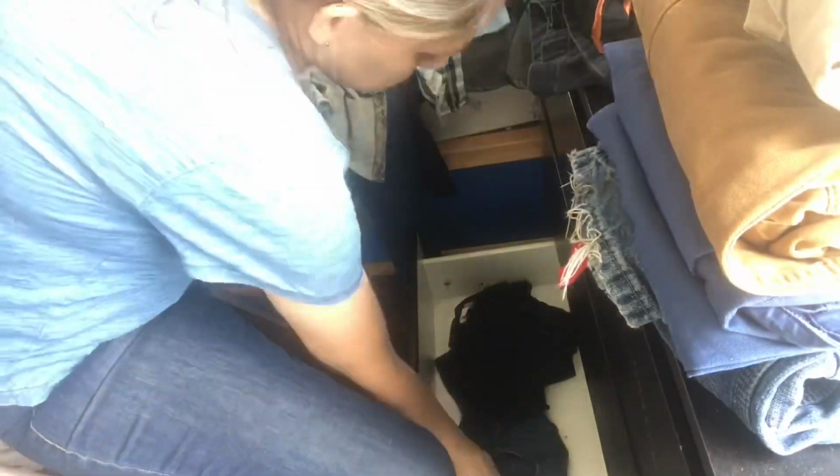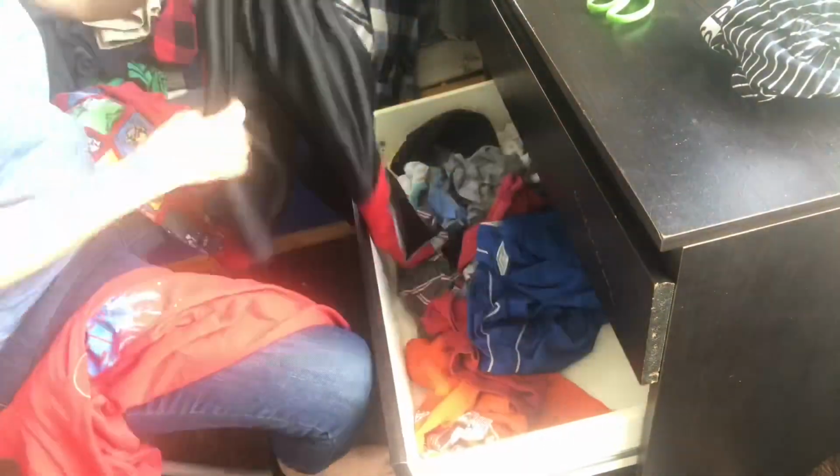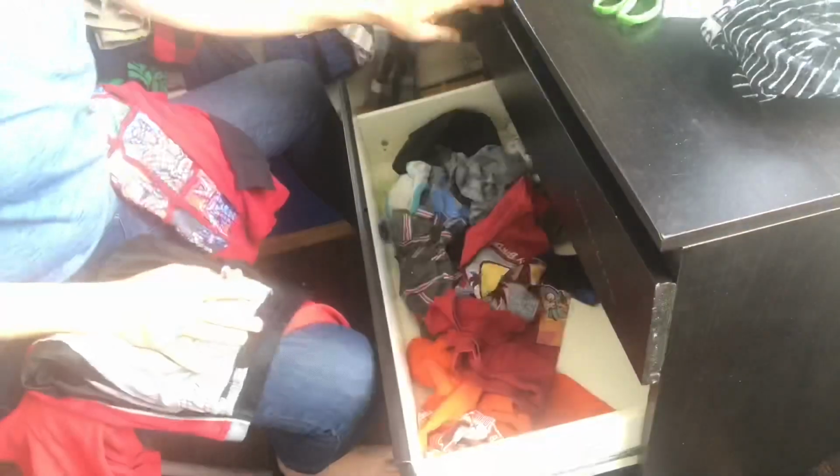After seeing just what a mess we had with the clothes, it really got me to thinking about doing a massive clothes declutter. Yep, I really think everyone in our household could benefit from decluttering their wardrobe. Maybe that'll be a good future video.